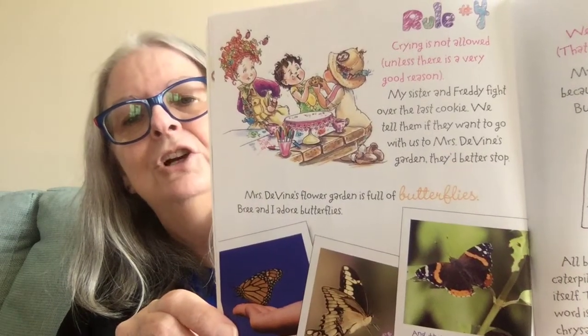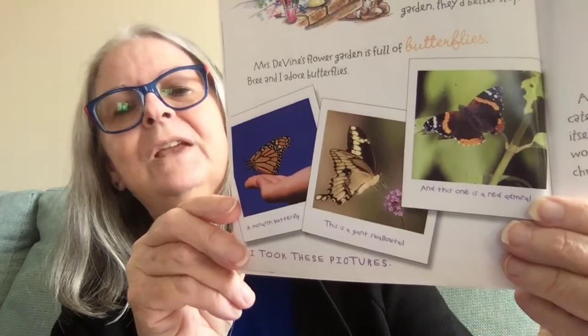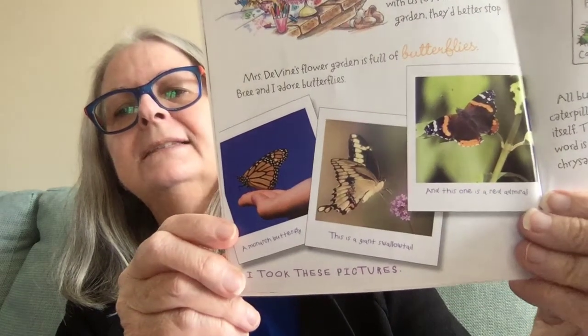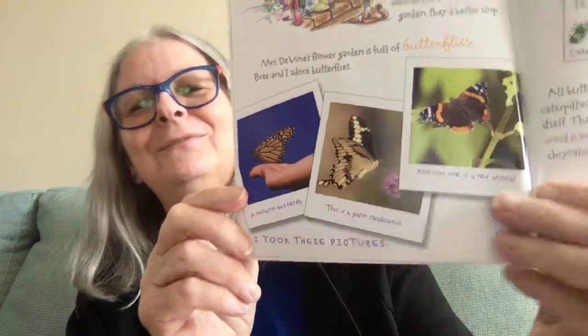Mrs. Devine's flower garden is full of butterflies. Bree and I adore butterflies. There's a monarch butterfly, and in the middle there's a giant swallowtail, and over here is a red admiral. Admiral, yes. I took these pictures.